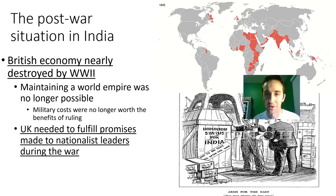The British economy was destroyed. And to have their empire, they needed a strong military presence to keep control of it. And they just couldn't afford that anymore. London was bombed out by the Blitz. They spent all their money fighting Hitler. And so they can't afford to send their troops across the planet. Maintaining their empire is just way too expensive. So it's time to kind of give up the empire.